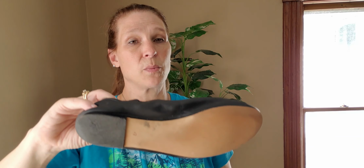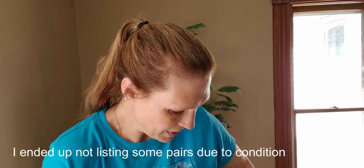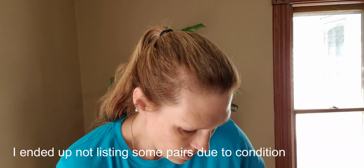Some Sam Edelman little flats, size 8.5, it's got the SE on the side. Have definitely got some wear. This is one of those boxes that they just really have wear. I'm not even sure if I can get much for those. I might try and put them up for maybe $10 or something. I'm hoping we're going to have something a little bit nicer in here, because as it stands now with what we have, I think we're barely going to make our money back on this box.